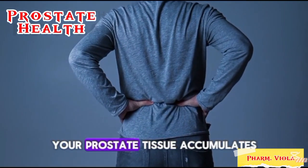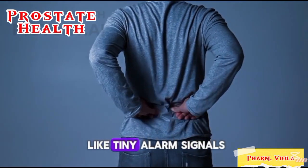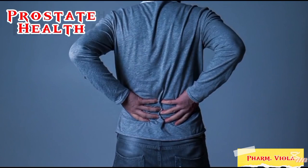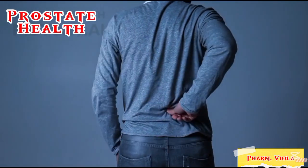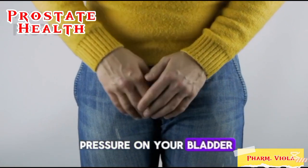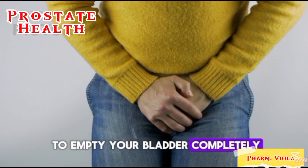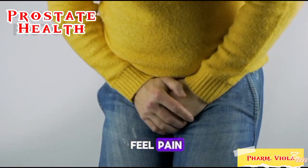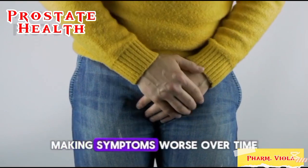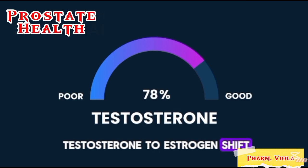Over time your prostate tissue accumulates inflammatory molecules called cytokines, which act like tiny alarm signals telling your immune system that something's wrong. These signals trigger swelling and fluid retention, making the prostate even larger. This results in increased pressure on your bladder, frequent urges to urinate, and discomfort when trying to empty your bladder completely. Even if you don't feel pain, this hidden inflammation keeps the cycle of enlargement going, making symptoms worse over time. Number 3. The testosterone to estrogen shift.